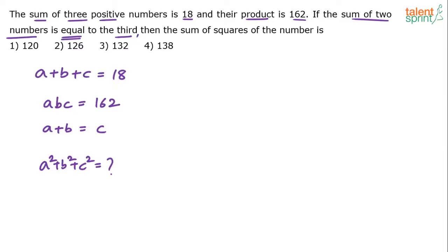Now, if I have to explain it in simple terms, we have three equations and three unknowns, right? A, B, and C are the three variables. So three equations with three unknowns can be solved. Solve the three equations, find the values of A, B, C, and then substitute A, B, C here to get the required answer. Okay? So how do we do this?